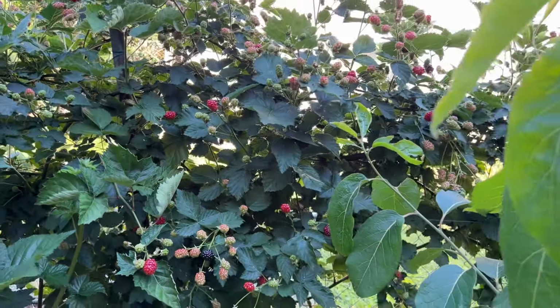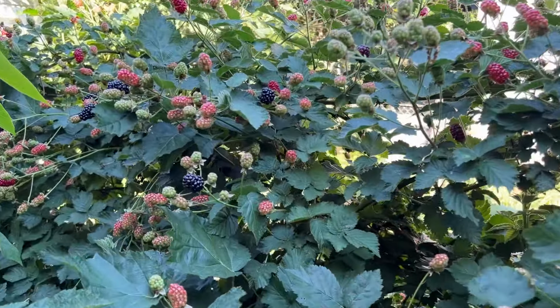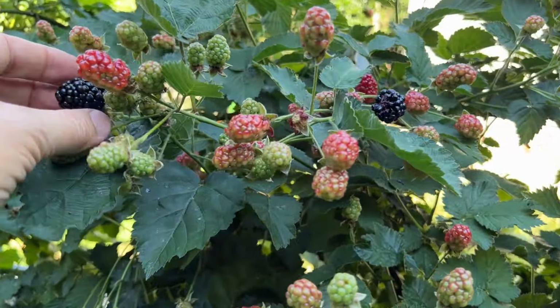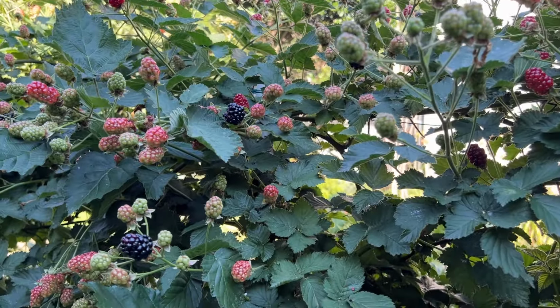So I'm going to go ahead and pick a couple of these, and again, it's really not going to be a big pick on these. They're not fully ripe, or not enough of them are ripe to do it, but it's real close. So like this, a nice one right here. I'll get a few good ones, and we'll do a comparison in taste and texture and everything with Ponca.